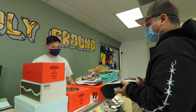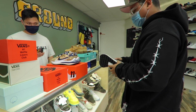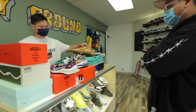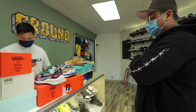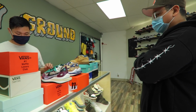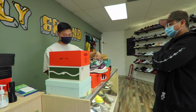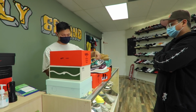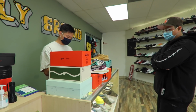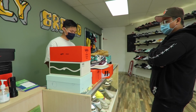A lot of people don't like these, but they sell really well for us. I mean, between the other colorways, I like these a lot compared to these, because to me they look like Timberlands. Like these? Yeah, exactly. Let's see. I was thinking like 360. Or we can go up to 370 since the store cut it. I'll think about it.